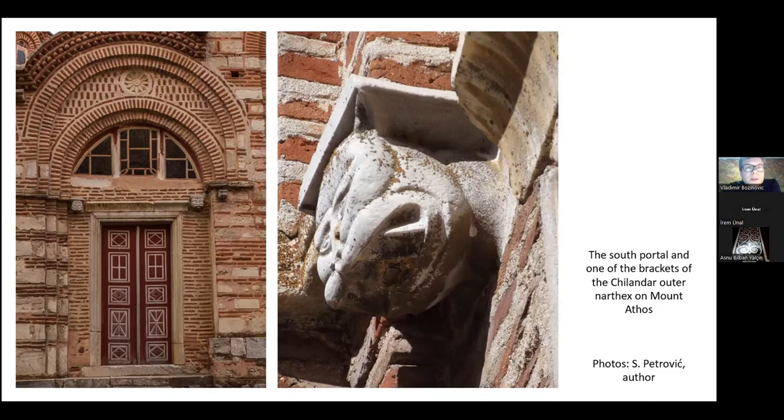So the outer narthex of Hilandar Church on Mount Athos was considered, at least, to have been built at the same time as Ravanica and other Moravian monuments built under the dictatorship of Prince Lazar Hrebeljanović. But in the last two decades, there were several papers published about this topic, and nowadays we're actually considering that the outer narthex of the Hilandar is much older than the one of Ravanica.